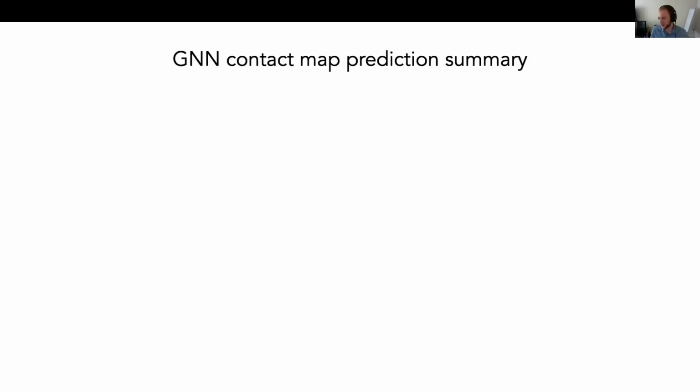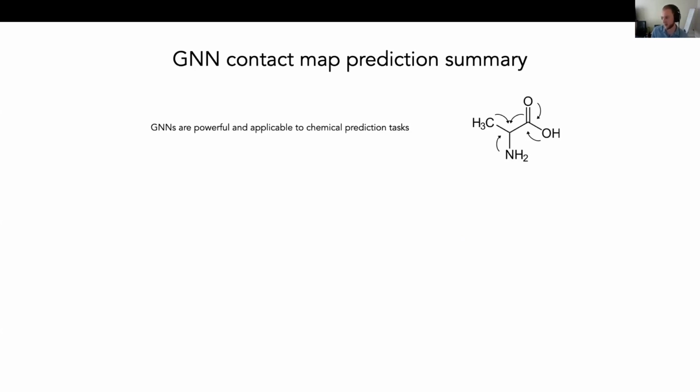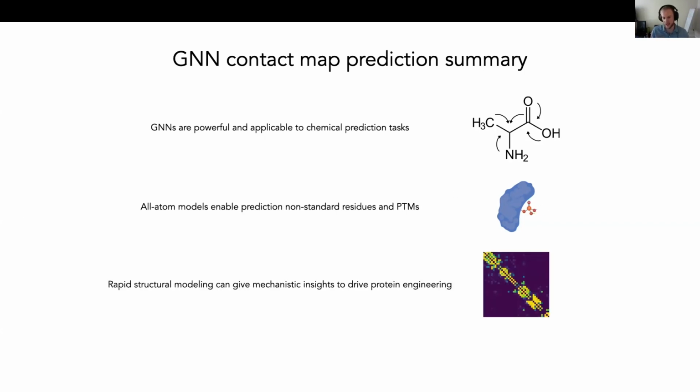And so what I've shown you here is that these graph neural network models are really powerful and directly applicable and directly translatable to chemical prediction tasks. By using all atom models of protein structure, we're able to predict the effect of post-translational modifications, or things that are added to the protein after it's been translated. And by using a deep learning model to do this type of prediction, we'll be able to do it in really high throughput, allowing us to generate those protein libraries that I mentioned at the beginning of the talk that would allow us to do really high throughput screening for functional proteins.